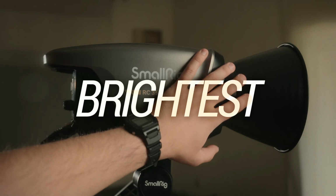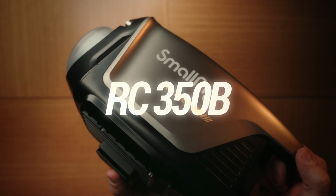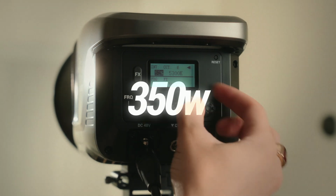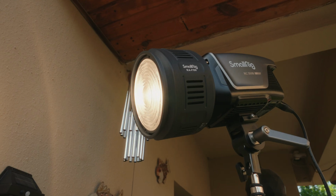And now for the brightest beast in the kit, the RC350B. A bright 350 watt light that will cover you where you need more light, more power.